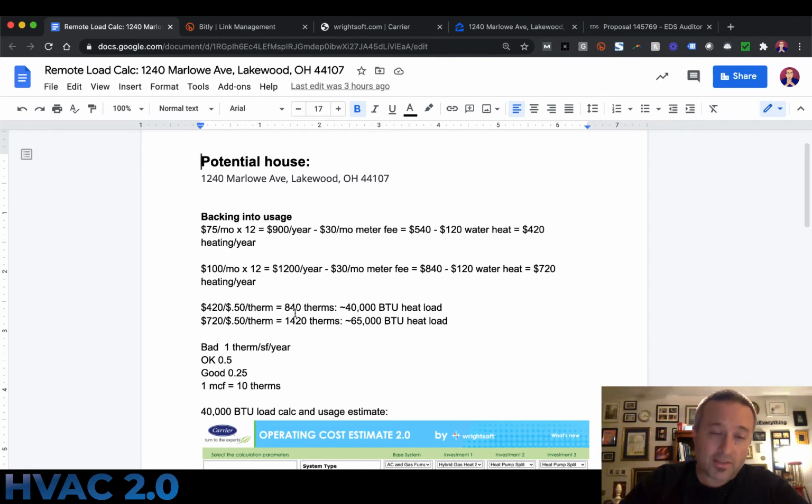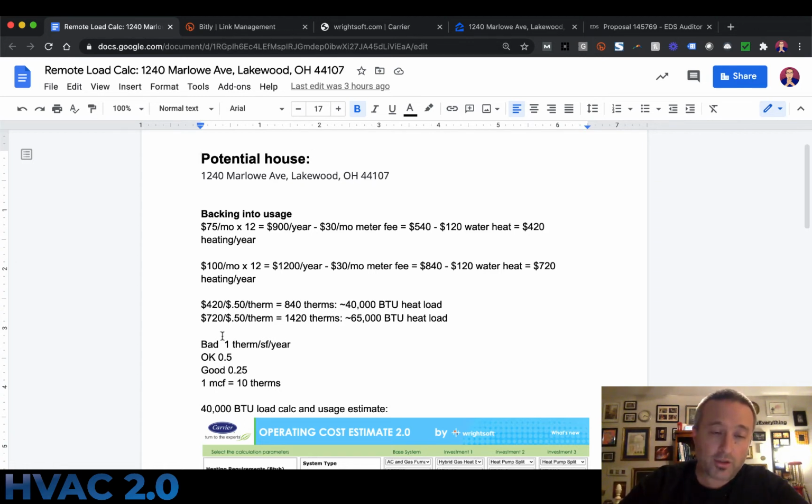$1,420, that sounds closer to where I think this house would probably be, but it should have hopefully been insulated to some degree. And just so you have a rule of thumb, it's going to depend on your climate, but here, if a house is using a therm per square foot per year, so it's a 2,500 square foot house, if it was using 2,500 therms, that is terrible.